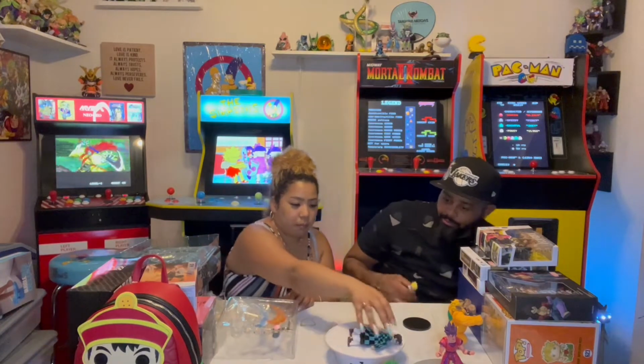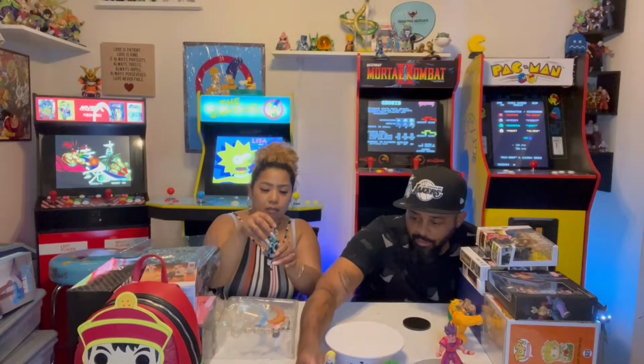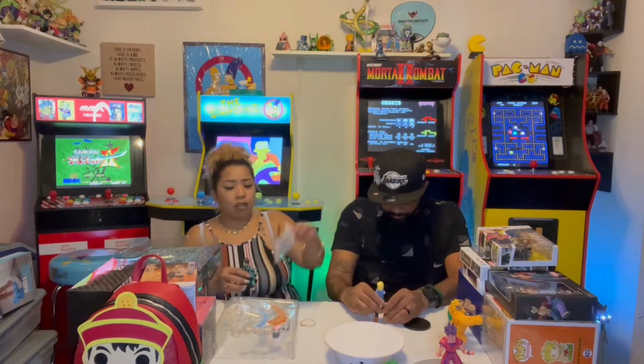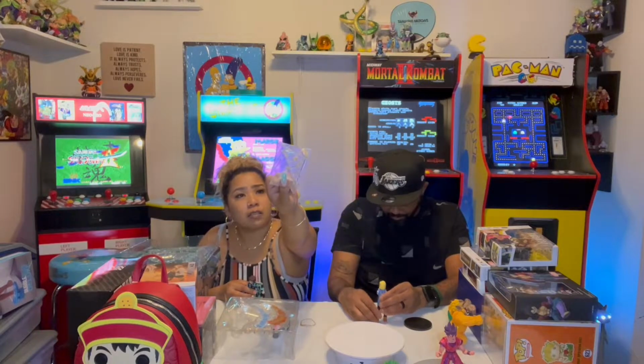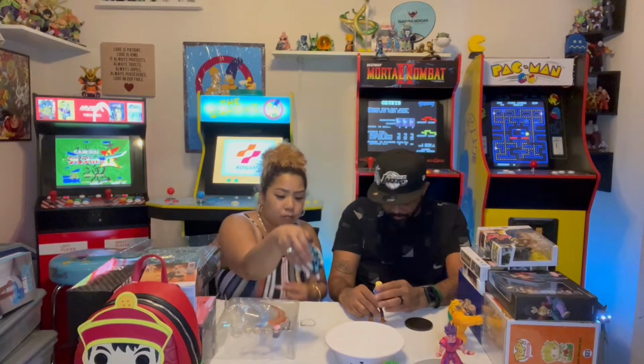He's nice though. Yeah. I don't know if his feet are gonna stand up there like that because it moves. But it comes with a stand too. Lots of hands. Let me see if he'll stand up.